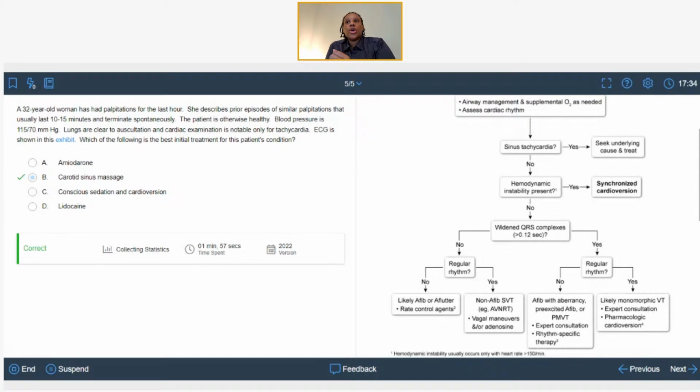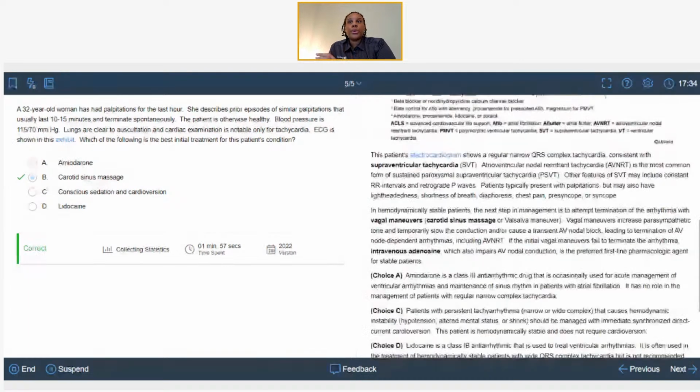This patient's electrocardiogram shows a regular, narrow QRS complex tachycardia consistent with SVT, or supraventricular tachycardia. This is one of the most common forms. The atrioventricular nodal reentrant tachycardia is a common form of sustained paroxysmal supraventricular tachycardia. Other features of SVT may include constant R-to-R intervals and retrograde P waves.